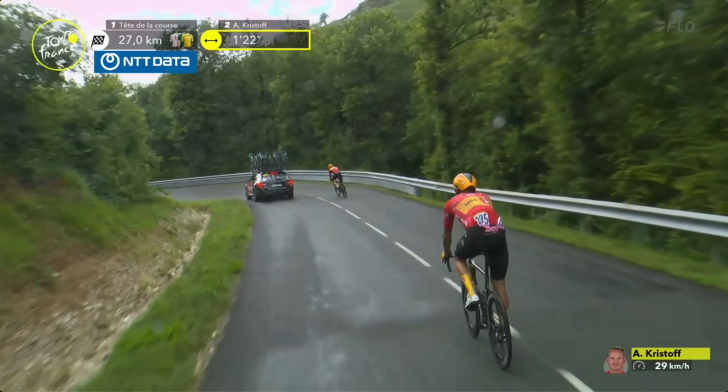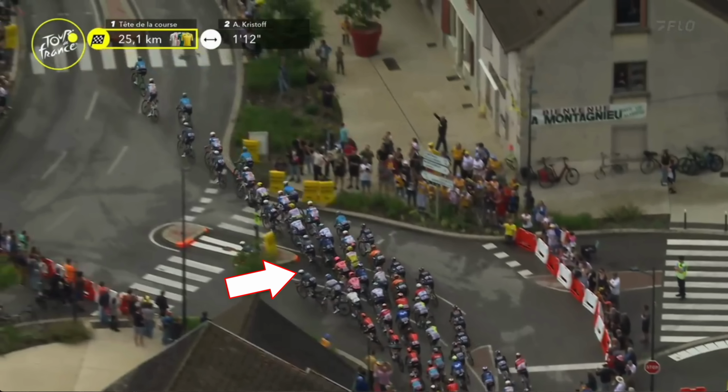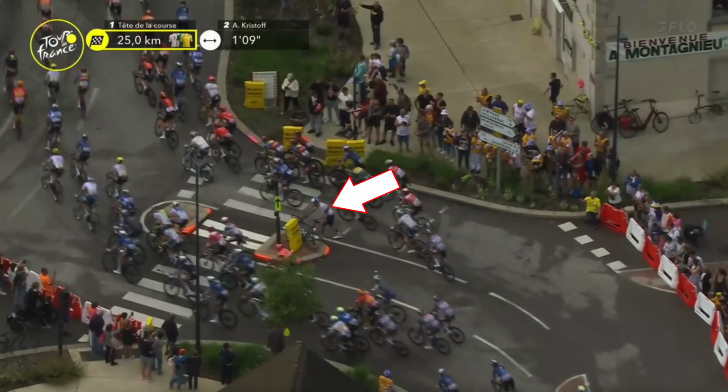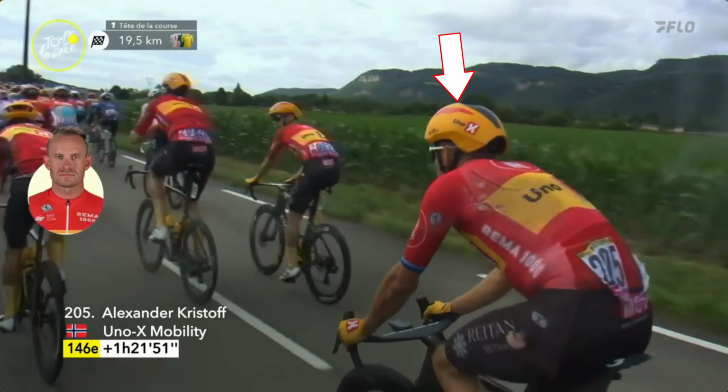But before that, there's another crash coming with about 25 kilometers to go, as we see Christophe Laporte just in front of him, his teammate, and the road is going into a right turn, but there's an island. His teammate overlaps wheels as his teammate's trying to avoid the island. He goes left. Christophe Laporte overlaps wheels. He crashes. He gets up immediately. I mean, immediately. He gets up and he's at the back of the peloton. And then we see Alexander Kristoff arrive at the back of the peloton right afterwards.